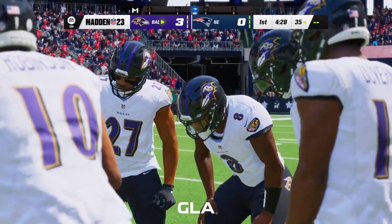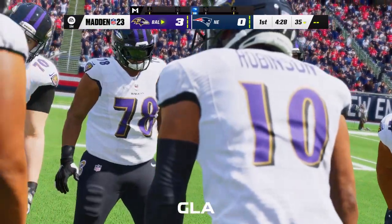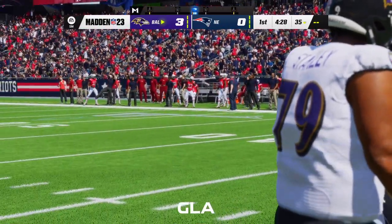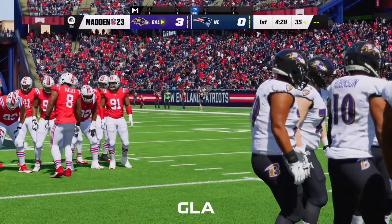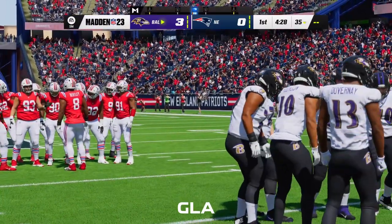We gotta be big time now. Once again, we gotta get it done as a group. Let's roll. Let's be smart. Let's play ball. Come on, let's go. Let's dominate this. Let's get what we got.